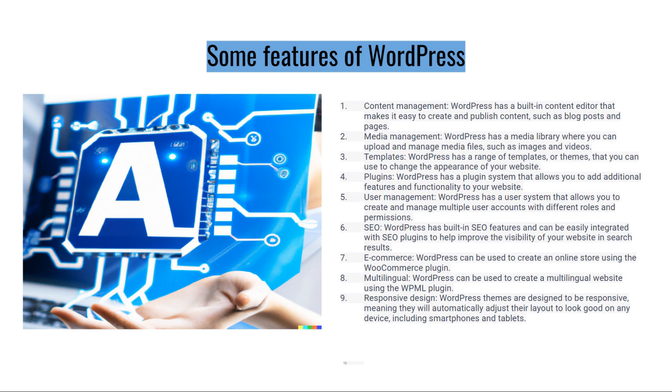Some features of WordPress. 1. Content management. WordPress has a built-in content editor that makes it easy to create and publish content, such as blog posts and pages. 2. Media management. WordPress has a media library where you can upload and manage media files, such as images and videos.